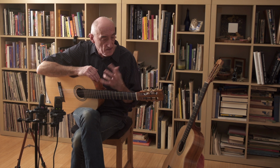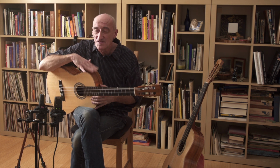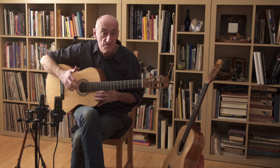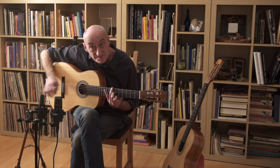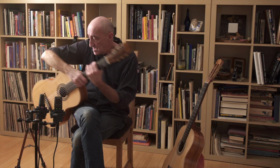Yeah, here the difference seems really obvious, huh? Yeah, definitely that. Because on this guitar, those harmonics and those higher notes really sort of blossom. And in this one, they kind of die out, and I have to work harder to bring them out. This, as opposed to here.